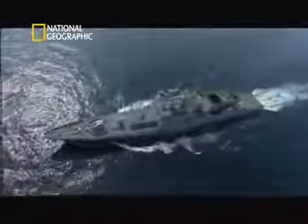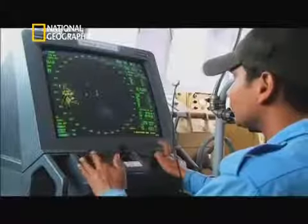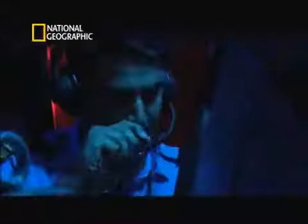Fleets, they go out into the vastness of the battle space of the oceans, seek out the enemy far from our shores and destroy it. Stand by to fire! Now, fire!